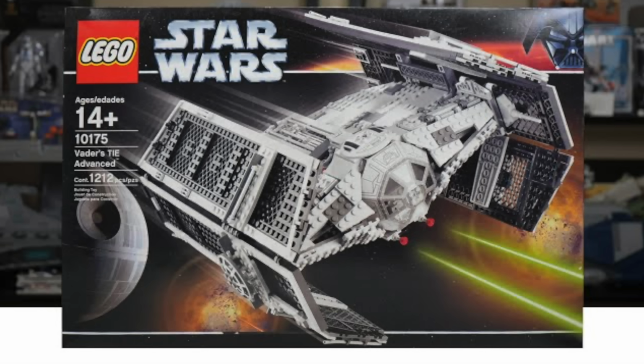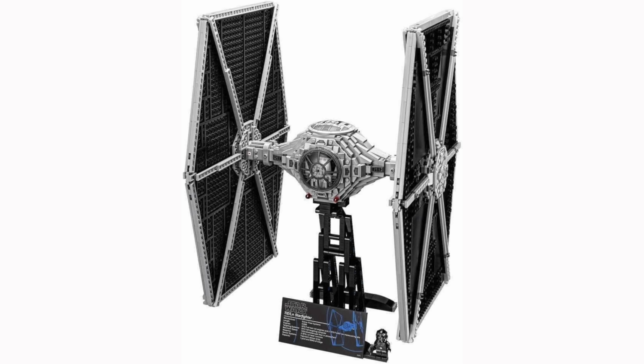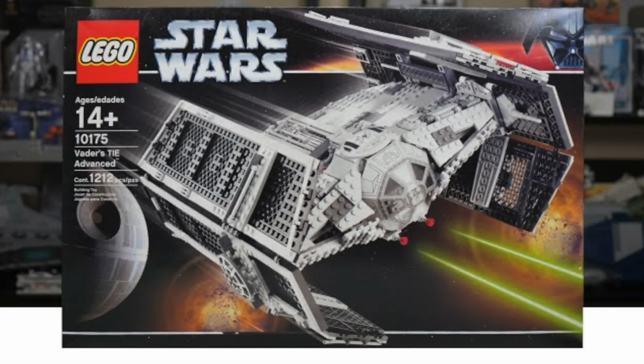Here's what I think, though. A UCS Darth Vader's TIE Fighter has to be the next TIE Fighter release, in my opinion. You could do a TIE Bomber, sure, but the TIE Fighter has been done in 2015, TIE Interceptor 2024, Vader's TIE was 2006. It's close to a modern look, but it's definitely a little dated. And so I think that one would be remade before any of what you see on your list.